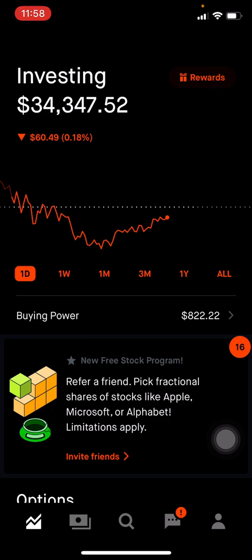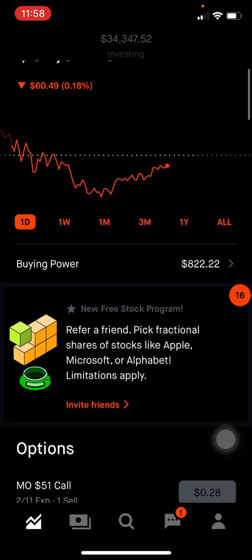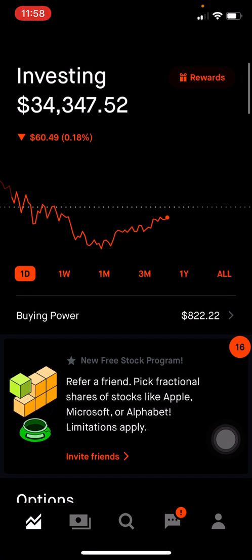So I only use two methods of options, and usually I think these are pretty safe for me. I'm still learning about options, so I'm not going to get into the Iron Eagle, Condor, whatever the other ones are, the spreads or anything like that. I just do two different kinds: I do covered calls and I sell cash secured puts. So a CC and a CSP.